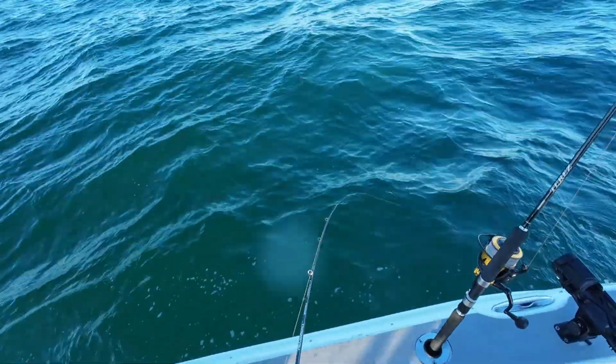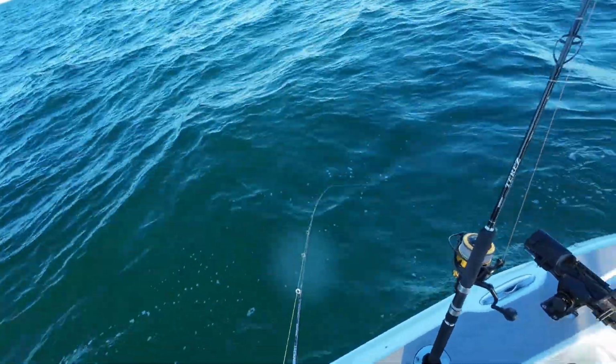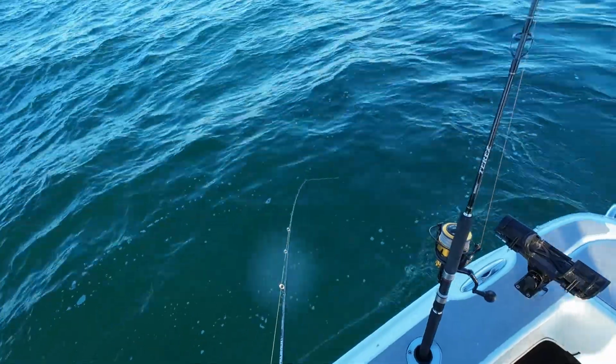First trip that I tried it out on, got a fish on straight away, first drop. Lost the fish at the boat before I even got a really good look at it, but still got it hooked.